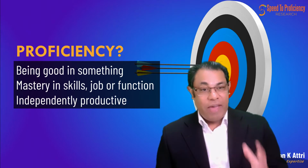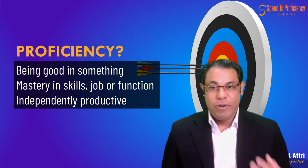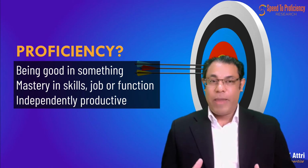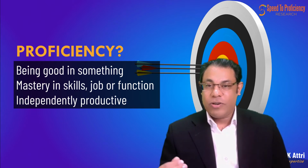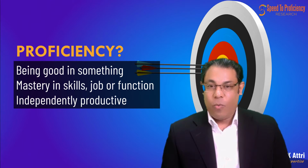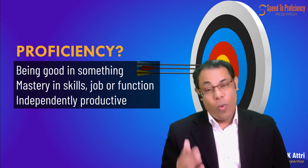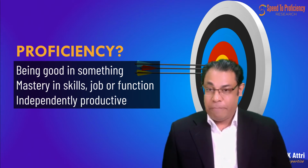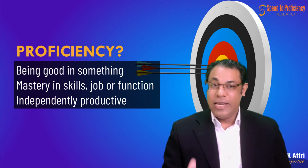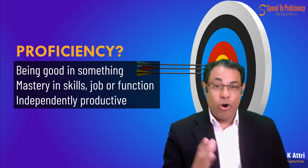I used some heavy words like proficiency, speeding up proficiency, or time to proficiency. Let me expand upon and qualify these terms. Let's first start with the term proficiency. What does proficiency mean to you? Well, in general terms, it means being good at something. It may also mean mastery in a certain job or function or skill.